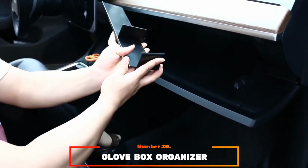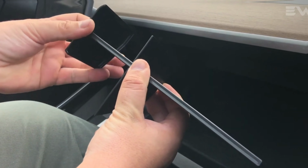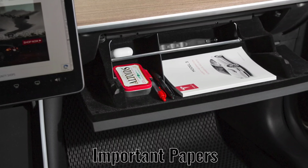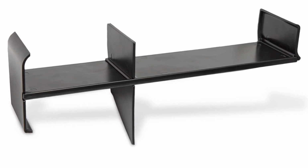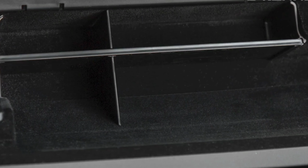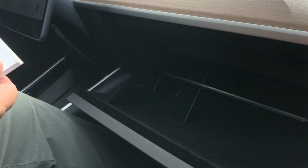Number 20. Glove Box Organizer. Almost every person who owns a Tesla Model 3 or Model Y puts important papers and small items in the glove box. When this important storage space is set up in a way that makes it easy to find and get to important things, it becomes much more useful.